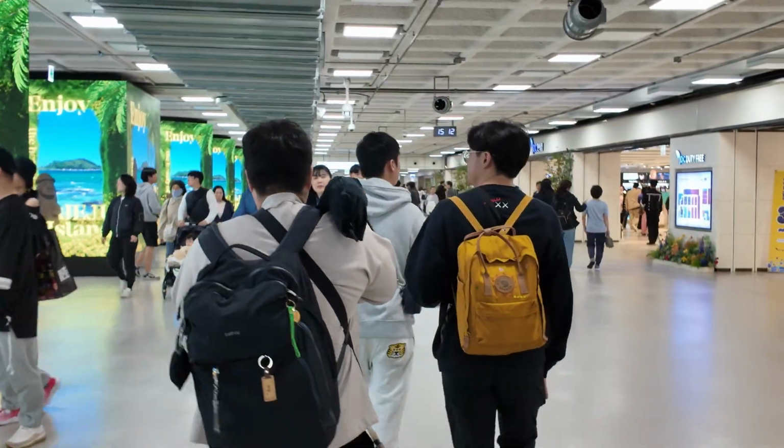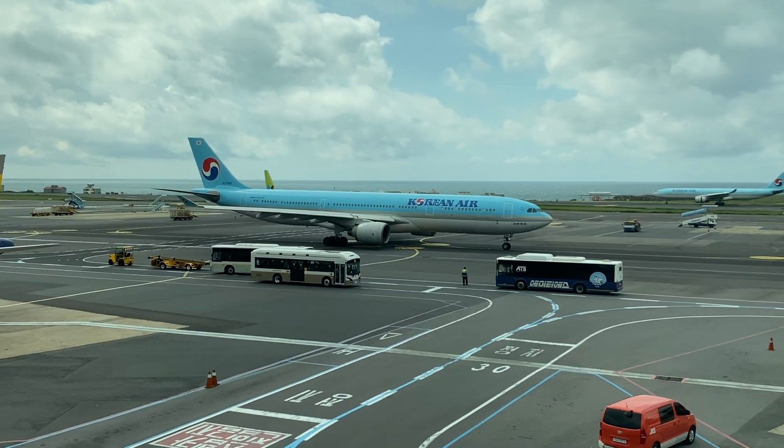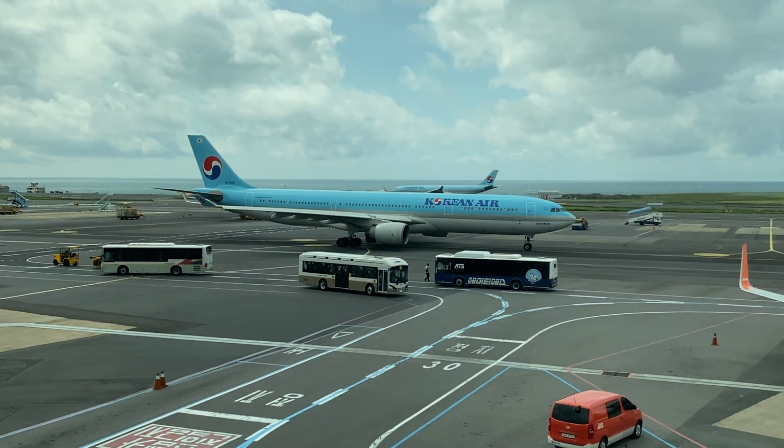Okay, this is a really busy airport. I plan to fly on board this Korean Air Airbus A330 on a domestic route soon.